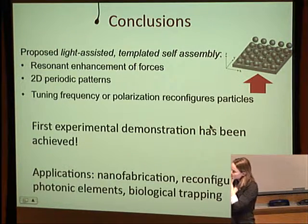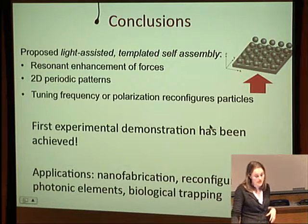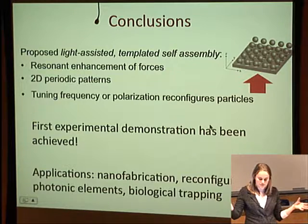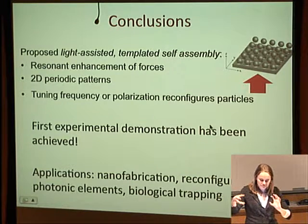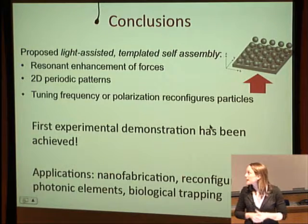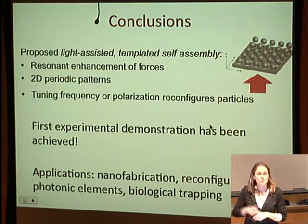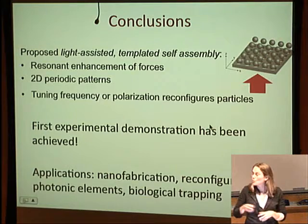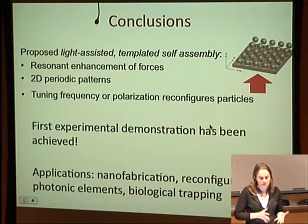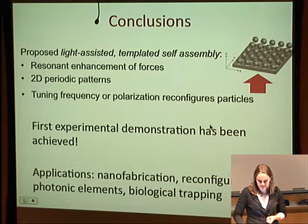And lastly, we're also starting to explore possible ideas in biological trapping that we could, for example, bring in biological species, allow them to interact in a controllable way, and then release them again. And that would be done in such a way that you had controlled spacing or controlled interactions. So this might be of interest for the study of spatially mediated interactions.